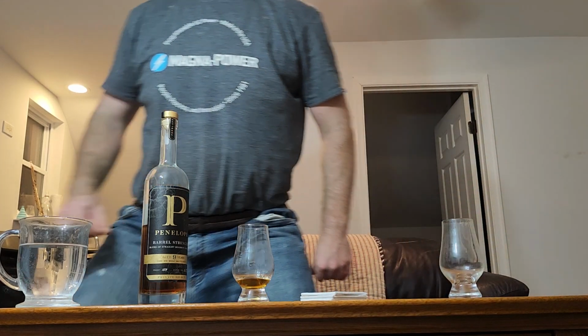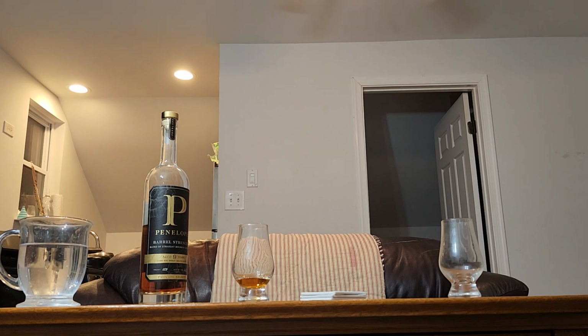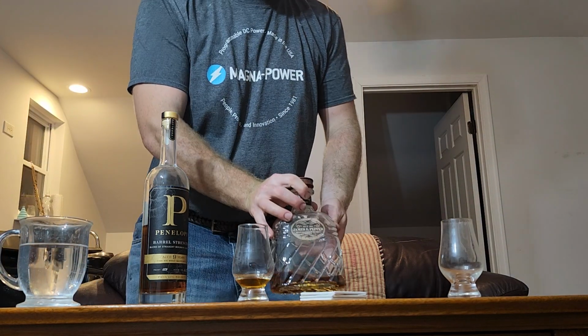I'm going to do an unofficial little check. It's my James E. Pepper. I've been working on emptying this so that I can have a beautiful decanter. Not because I like the whiskey. I'm just doing this for the bottle. A little bit. Not too much. I got to go to bed.